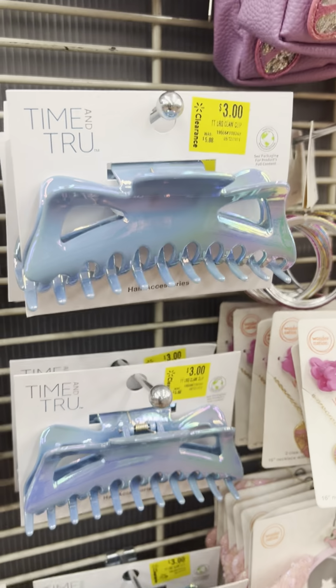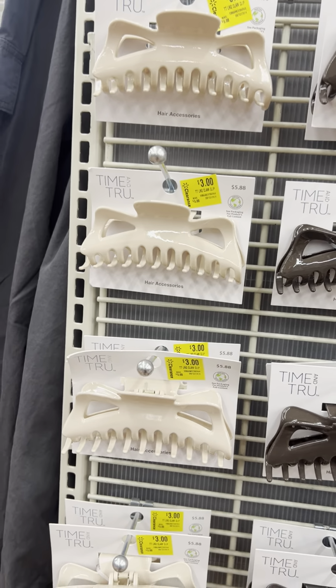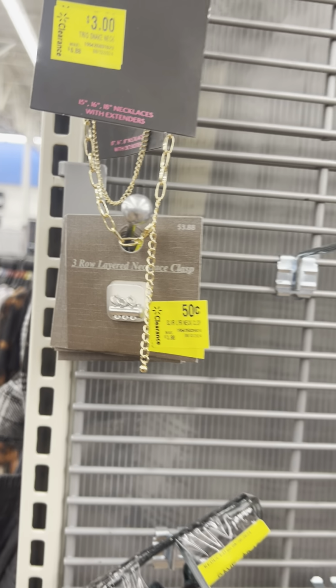And then they do have these hair clips over here. These are for $3. Time and True is the brand. Also have them in brown and this one right here in cream. Some necklaces over here for $3, and then some clasps over here for 50 cents.